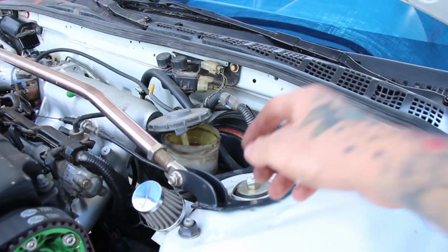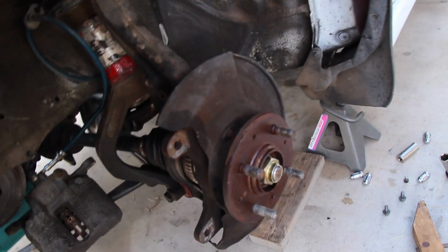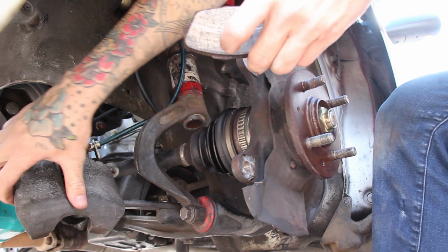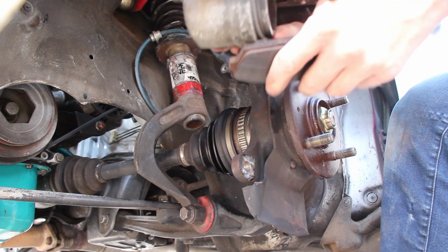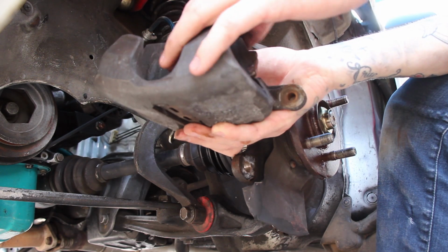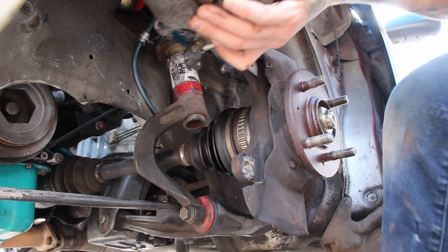I forgot to mention, make sure you have your brake reservoir cap off, because when you're trying to push the piston in on the caliper, you're going to have a really hard time if you don't have the cap off to relieve the pressure. What I like to do to push this in, since I don't have the correct tool, is stick a brake pad right in there against the piston and then clamp it down, so it's a nice level surface and makes it a little bit easier.